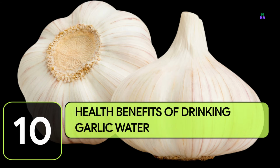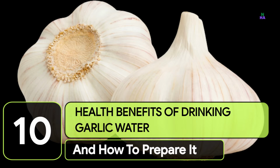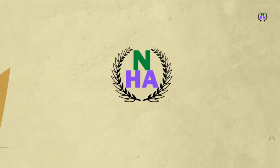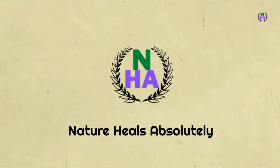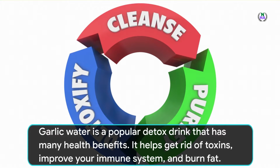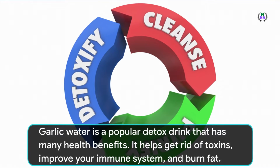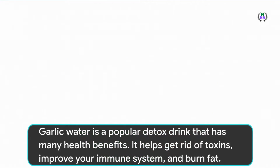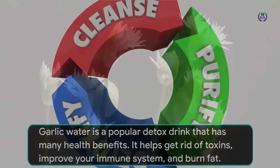10 health benefits of drinking garlic water, and how to prepare it. Garlic water is a popular detox drink that has many health benefits. It helps get rid of toxins, improve your immune system, and burn fat.